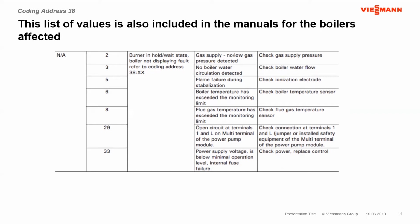So if I went to address 38 and I saw a value of 2, that would be a specific piece of information that control is trying to tell me why that burner is not firing. If I saw a 3 there, that would be another reason. We're going to cover 2 and we're going to cover the value of 3. 5, 6, and 8 are really factory used values, so we're not going to cover those. But we will skip down to 29, so we'll talk about 29 and about 33.